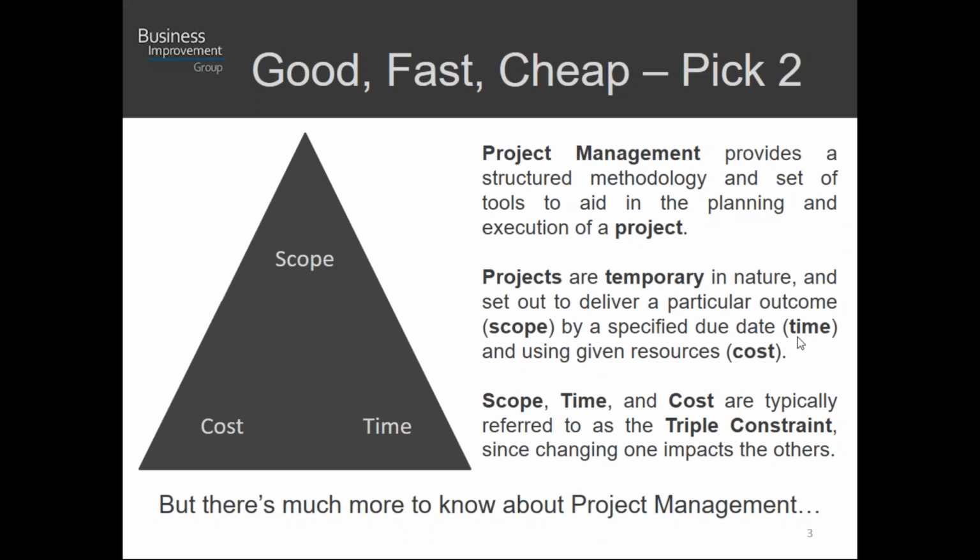But the very basics of project management is going to be around this triple constraint, where you're trying to identify the work that needs to be done, schedule it to be done, and allocate resources to get it done. There's a lot more that you're going to want to know about project management, whether you're driving, as I said before, any project or certainly a continuous improvement project.